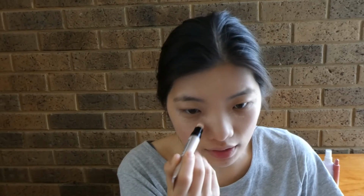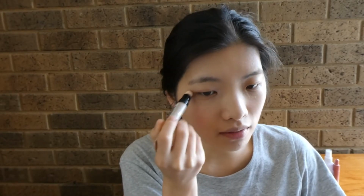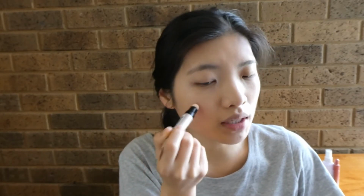Let me see if it works. It actually works pretty well, and the sponge feels really, what's the word? It feels really firm, but it's not hard. Like it has good blendability, but definitely you need something else to sort of even it out a little bit. Maybe it's a finger. That's what you need. See, this one's actually having a bit better coverage. I don't know if you can tell by just dabbing on it.